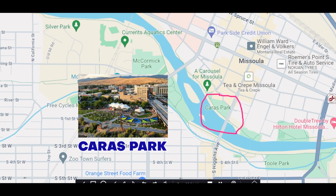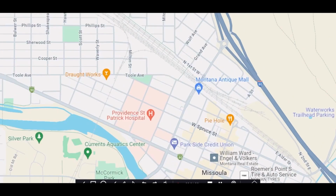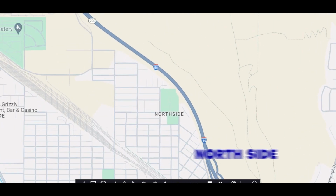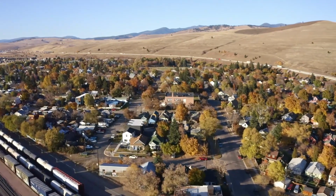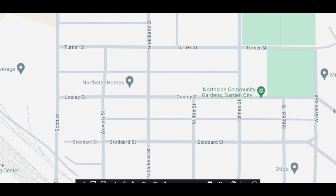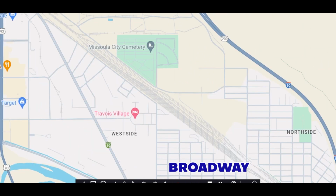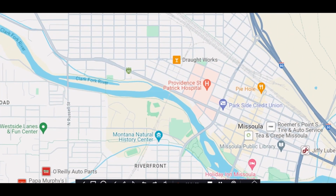And then after we take a look at Caras Park, we'll go a little bit up north to what we call the North Side. And the North Side is an older neighborhood that we'll travel through and take a look at some of the price points that we might expect there and see the neighborhood. And then what we'll do is we'll come back down to downtown and we'll go to Brook Street, which is just down here below us near St. Patrick's Hospital. We'll go past that. We'll go past the courthouse.